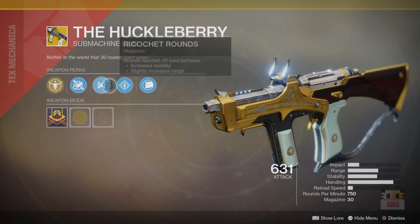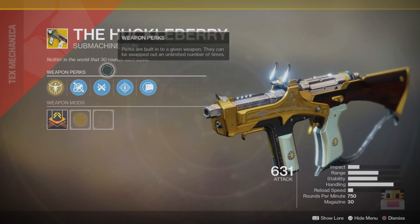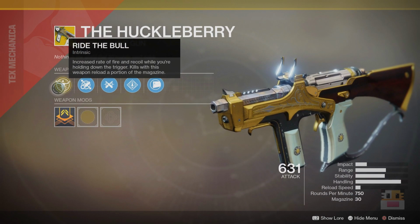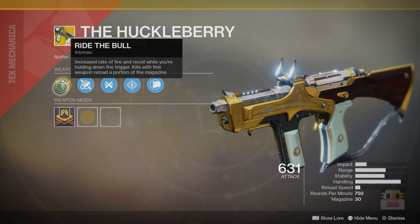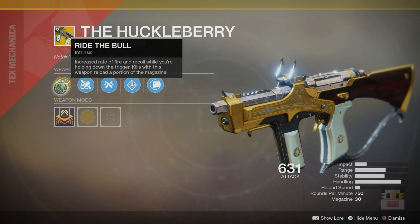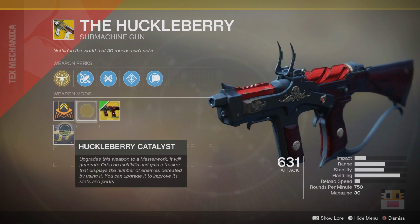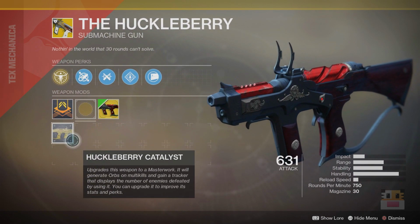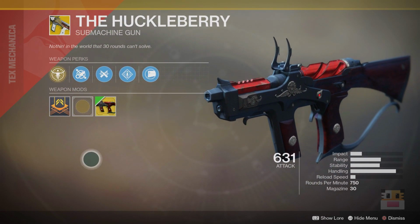You pair that up with Rampage, where every time you get a kill you get a Rampage stack, your fire rate increases, your damage increases, you get ammo back to the magazine. You're gonna get to the point where you have such ridiculous damage output that you just keep getting ammo back in the magazine, you keep getting kills, and it just keeps going faster and faster. This weapon actually is really good, and I highly recommend you take another look at it if you don't have it already. There's the catalyst, I think it comes from strikes, or maybe it comes from regular kills. That actually sounds more right, but I forget what the catalyst does.